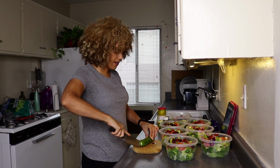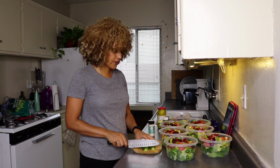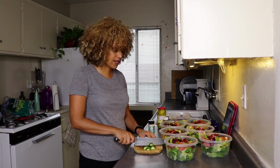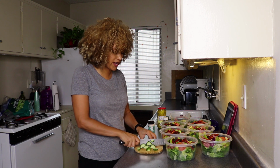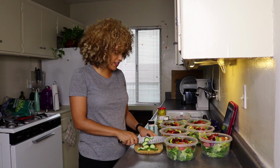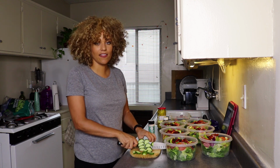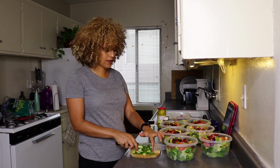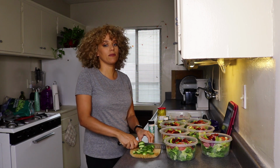Another big tip I would have for you guys would be to meal prep. So I've been meal prepping for years just because I find that it saves me time and it takes the guesswork out of having to make food during the week when I should be focusing on working and doing other things. I've been meal prepping for a while, but I also understand that it is pretty intensive if you don't do it regularly. So my biggest recommendation would be to meal plan.